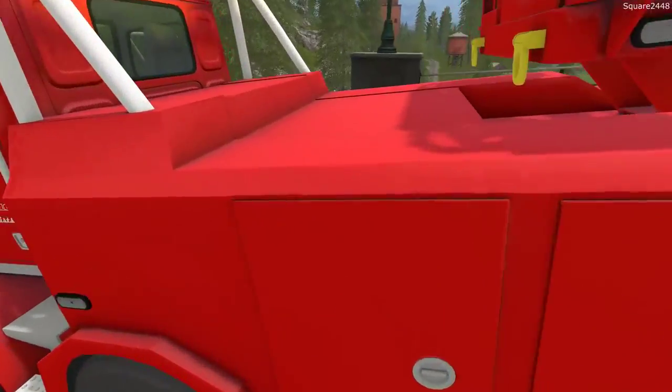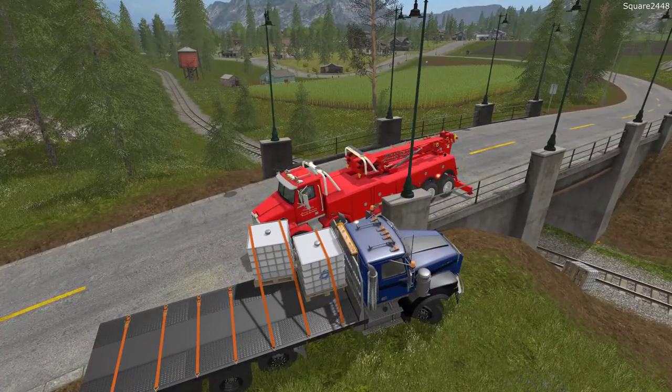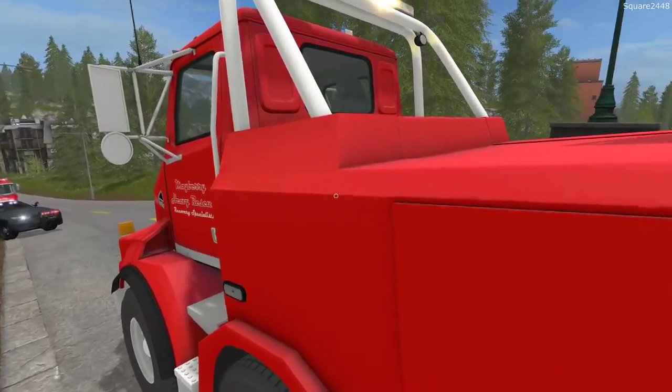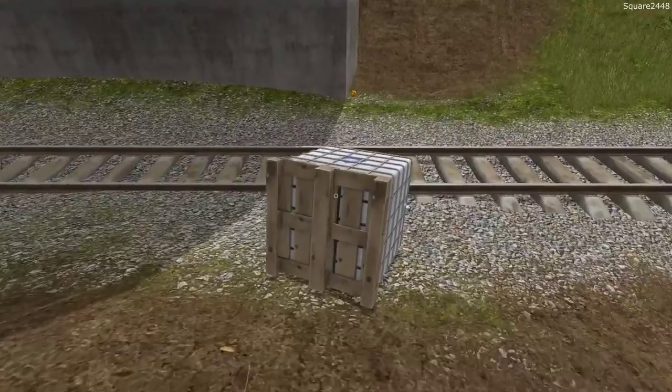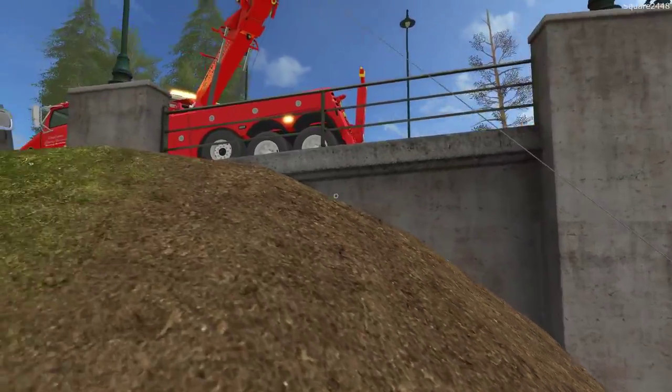I'm thinking we'll try to do it from right here. We don't really want to be lifting on the bridge, but luckily this pallet isn't too heavy, because it's not really the best thing to lift right on the bridge. The bridges are not designed to take heavy loads, and we don't want to damage it, but this should be fine.